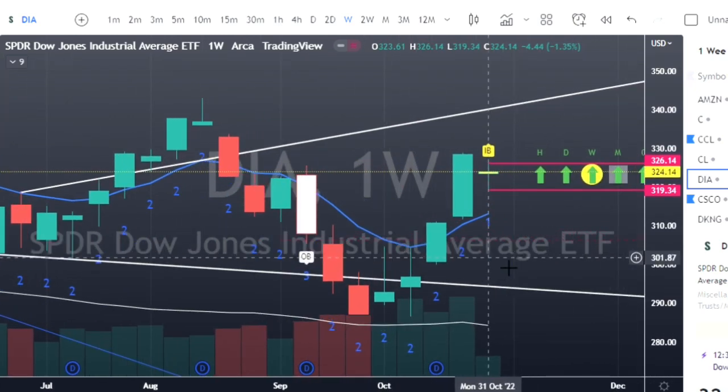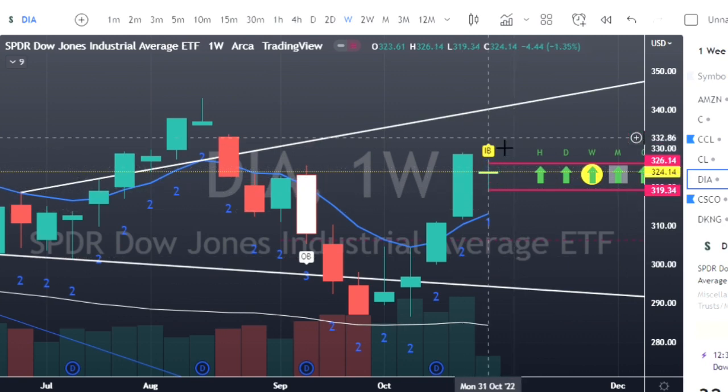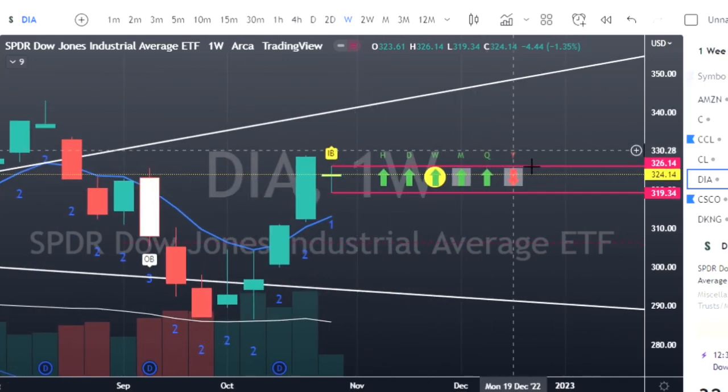What we see in front of us is telling me that this is going to be a 2-1-2 continuation back to the upside at 339.92. So this would be a very, very good swing play to look at. The time frame continuity outside of the year is all in our favor.